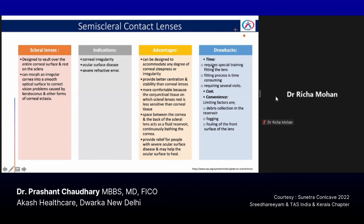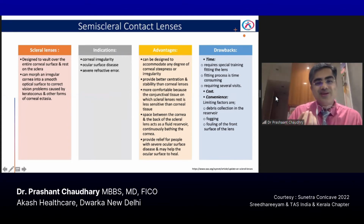The drawback in India, cost. And second, wearing it is not so easy. The patient has to spend some time, and sometimes bubbles enter while wearing the lens, and that blurs the vision. So you have to take it out, replace the fluid, wear it again. Those factors are also there.